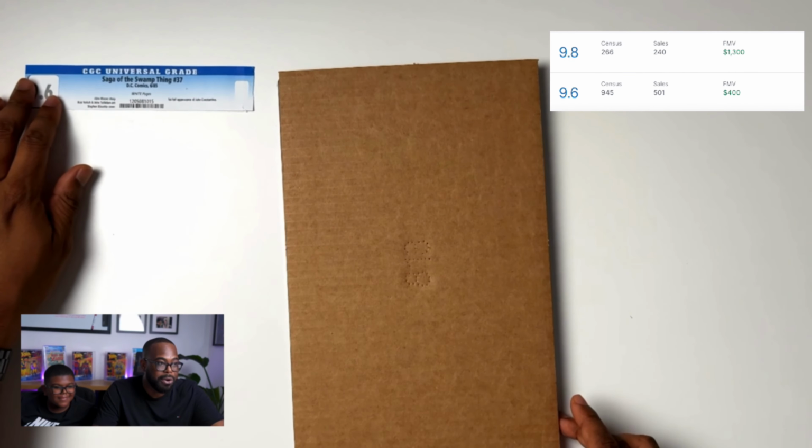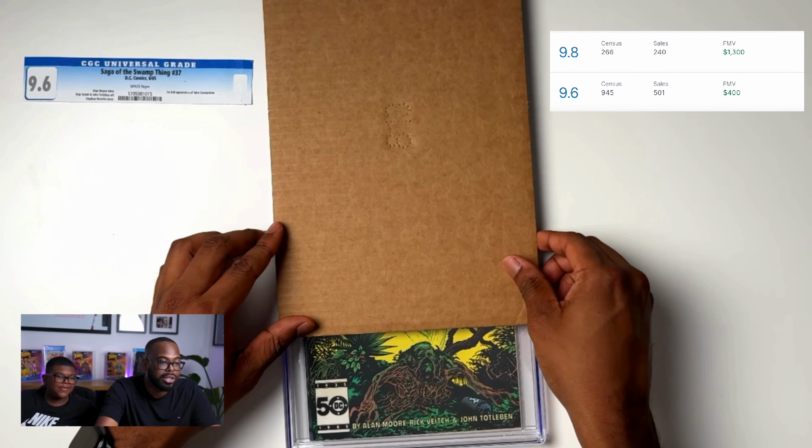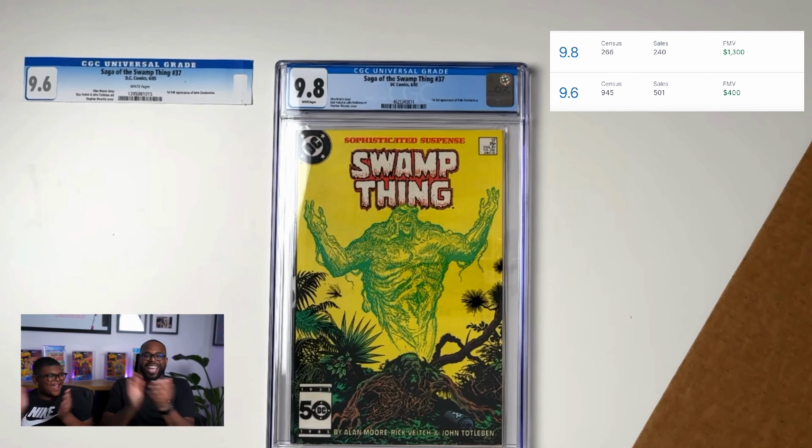Now for us collectors, a lot of the time we're out hunting books in as high a grade as possible, with the hopes that it's going to hit a 9.8, and if it does, hopefully that could increase the value of your investment by 2 or maybe even 3 times, depending on what the book is. All right, so that's generally the number one reason.